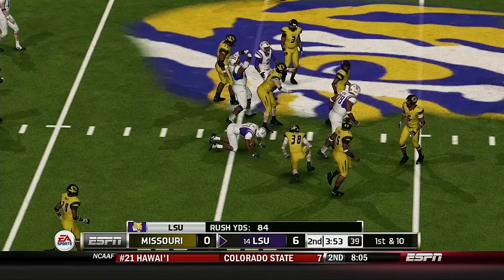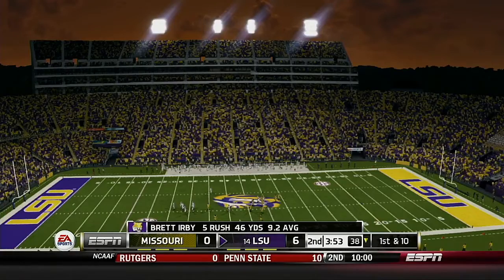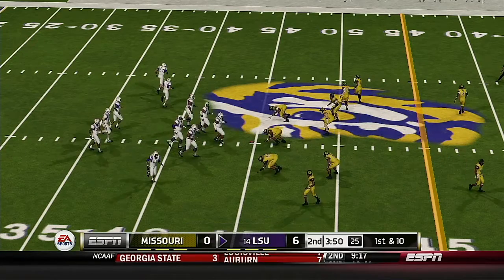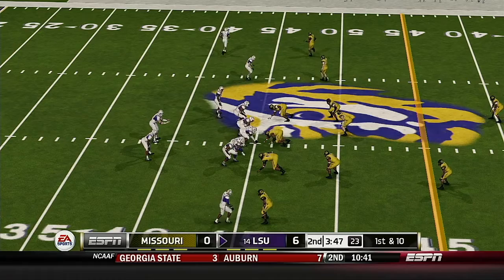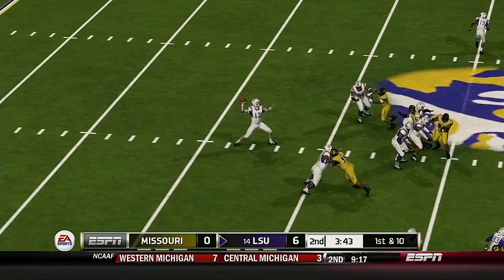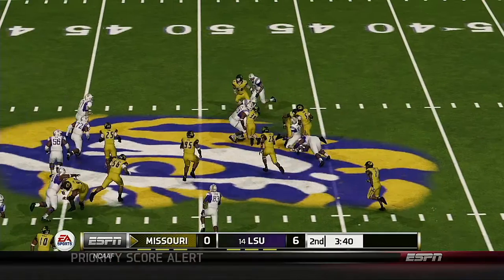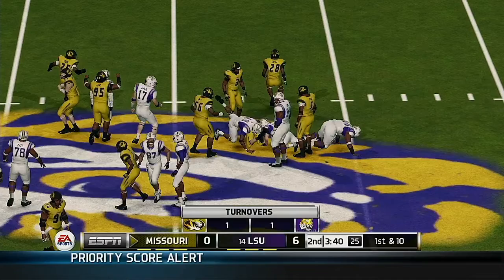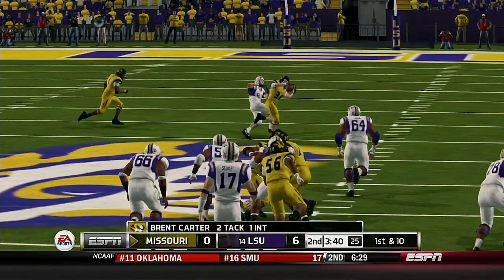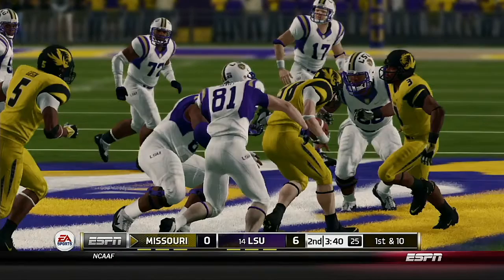Gets out to the 45. From their own 45-yard line. First down. Goes over the middle, intercepted. And he's tackled around the 48-yard line. Carter's got the first of what should be many tackles to come. He's a heck of a player, really explosive and quick, a sure tackler, as you can see on that one.